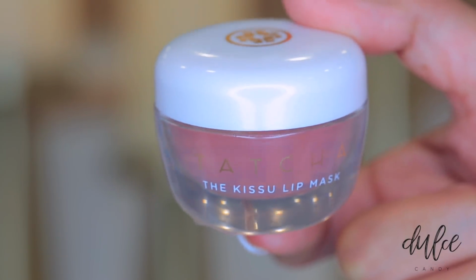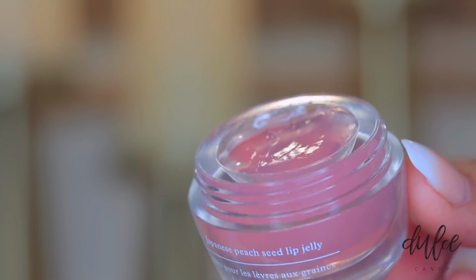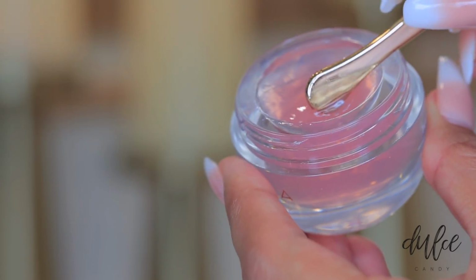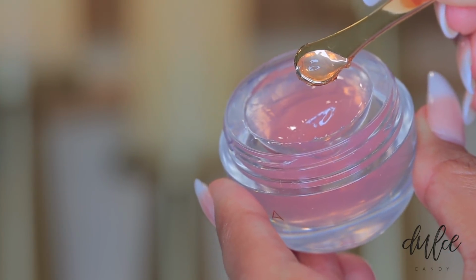And last but not least, I love doing a good lip mask right before bed. This one is by Tatcha and I am obsessed. It's one of my favorite products. It's kind of like a jelly formula, guys. So it comes with a little spatula and you just take some and you scoop it right out. I'm gonna put it directly onto the back of my hand just to keep things sanitized.